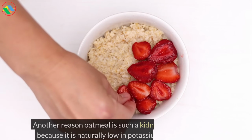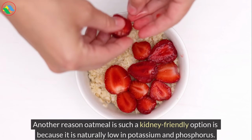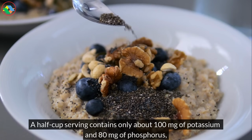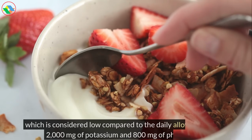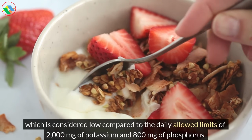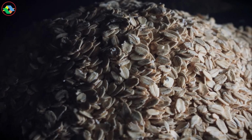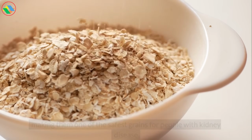Another reason oatmeal is such a kidney-friendly option is because it is naturally low in potassium and phosphorus. A half-cup serving contains only about 100 milligrams of potassium and 80 milligrams of phosphorus, which is considered low compared to the daily allowed limits of 2,000 milligrams of potassium and 800 milligrams of phosphorus. Many whole grains contain high levels of phosphorus, but oats are an exception, making them one of the safest grains for people with kidney disease.